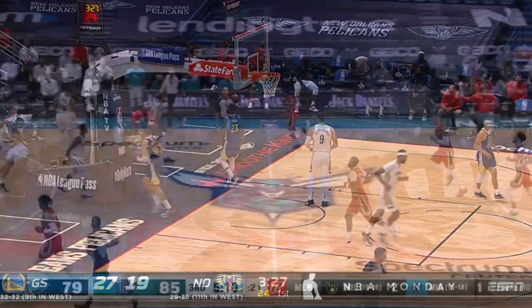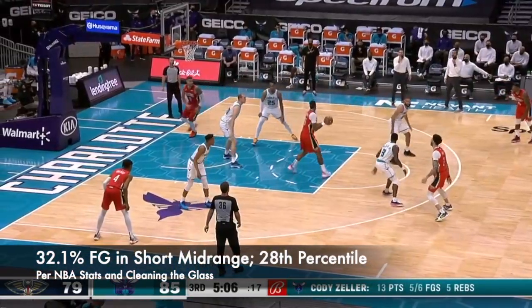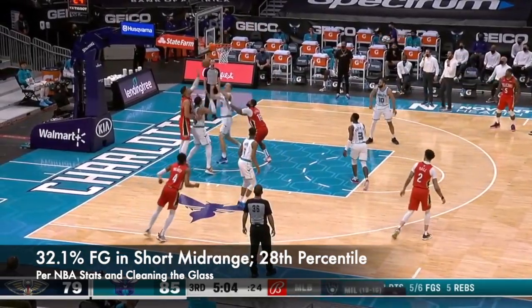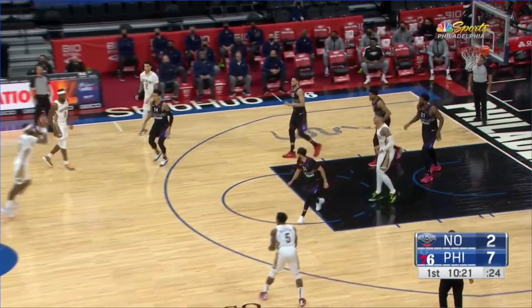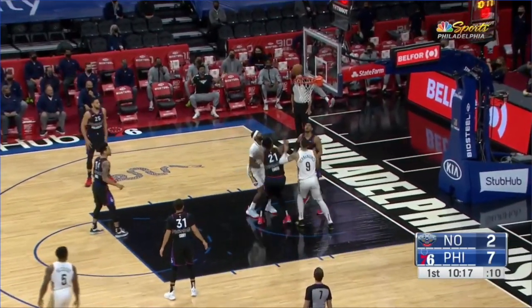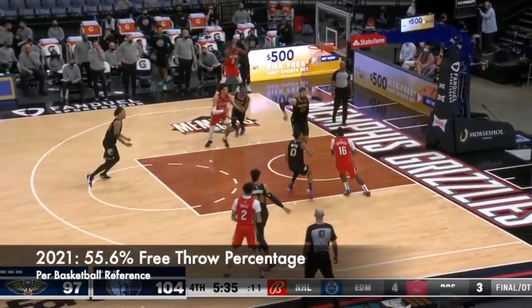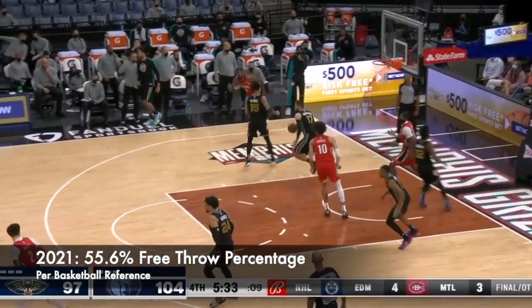That poor touch with his offhand affects his floater finishes. And in general, floater range is not a spot he especially excels from, especially on one-handed floaters. When those one-handed floaters become two-handed push shots, he's much more accurate from what I saw, evidence of his subpar touch, which permeates through his game, as made evident by his free throw shooting.